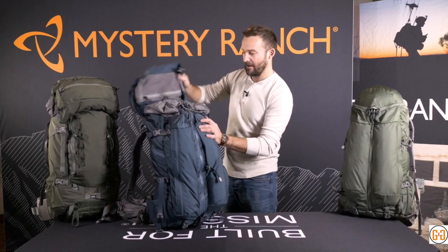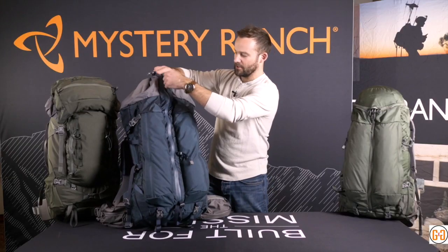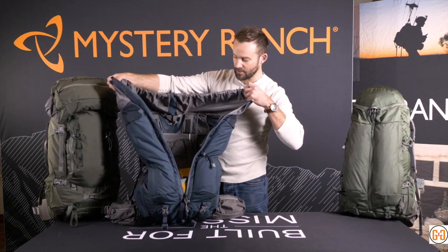The main access to the bag is through a standard shroud up top, and also a large center zip, which allows the whole bag to be filleted open for easy organization.